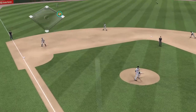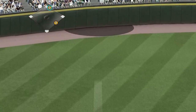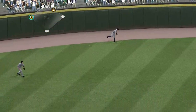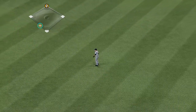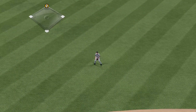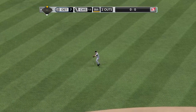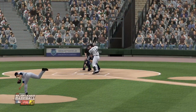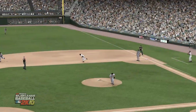Here's the pitch. Swing and a drive, deep left center. Bounces up against the wall. The throw. Ramirez around third, headed for the plate. He's in there. Wow, tremendous hustle all the way from first. Boy, the continuation here of this offense is called big-time momentum.